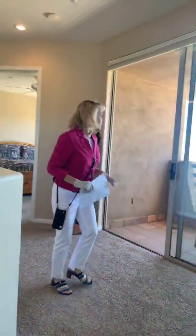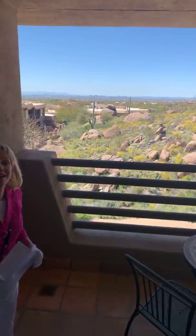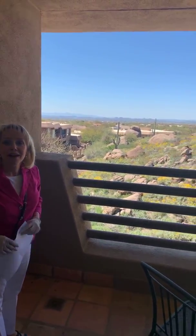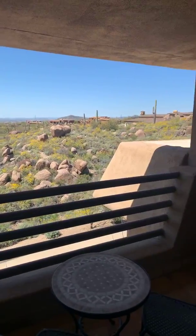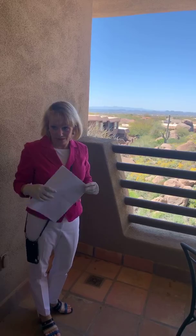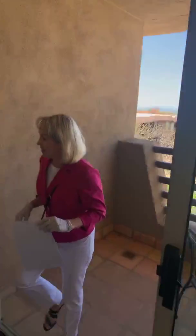This particular balcony is looking to the west. So here you will get great sunset and city light views. The owners have taken many pictures over the years, just enjoying incredible sunsets out here. They've been here for 15 years and have enjoyed it. Their family's growing, so they are looking to get something larger in the area, but they certainly have enjoyed their time here. Okay, all right, we'll continue.